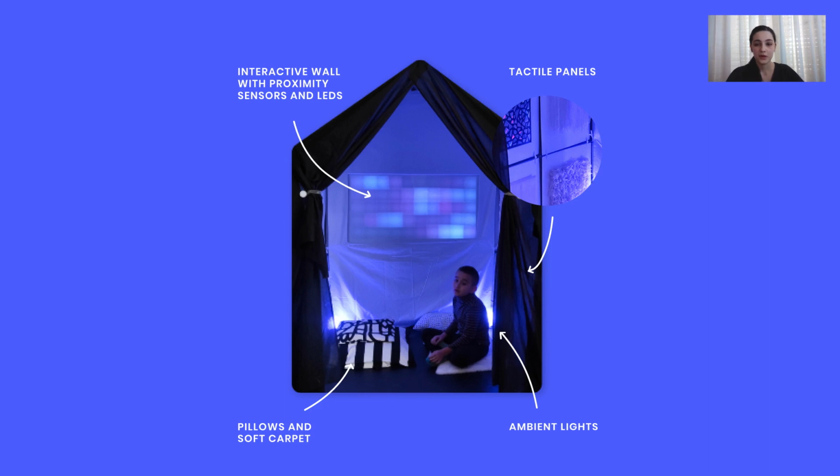Hoomie is composed of an LED panel with proximity sensors that allows multiple interaction modalities while being cost-effective. On the lateral walls, there are 8 tactile panels made with different fabrics to engage kids that prefer tactile stimuli. On the floor, there are ambient lights, pillows, and a carpet to make the environment more welcoming.